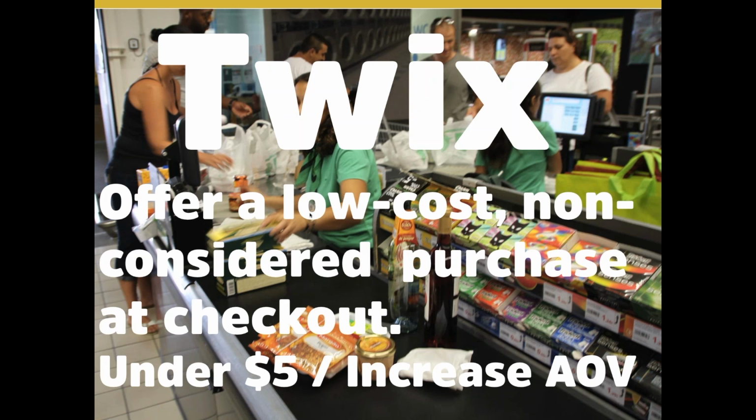You can also add these on the product page as well. So why not buy these shoes with these insoles? If you ever buy boots, they always try and sell you the coating buffer stuff that allows you to keep them waterproof. That's a Twix. They sell that really well in stores. They might also try and sell you some more laces for your shoes. All of these are Twixes, and these sell incredibly well in stores, and they sell incredibly well online as well. So include a Twix if you can.